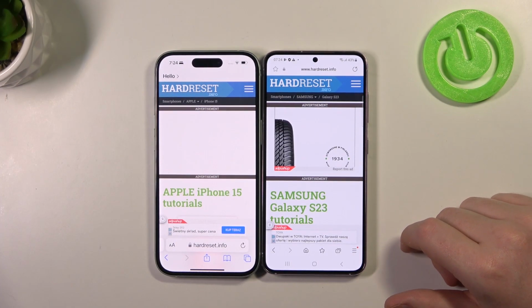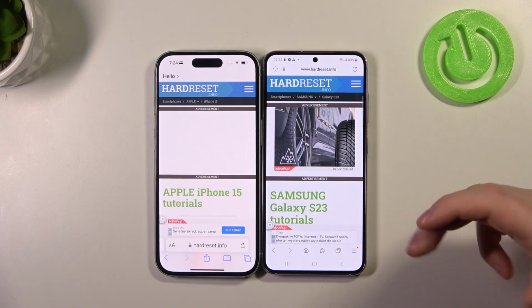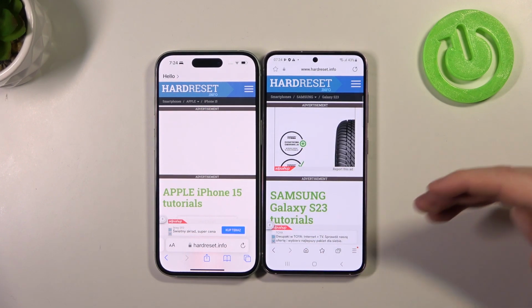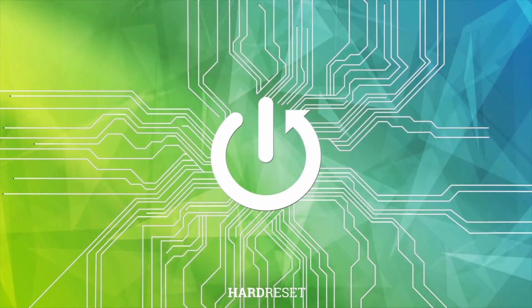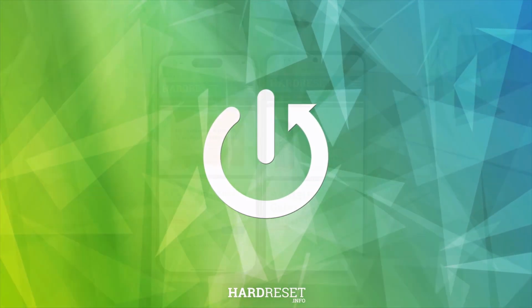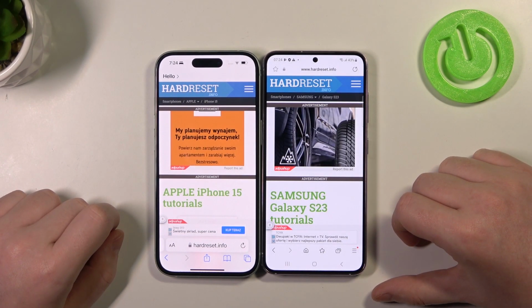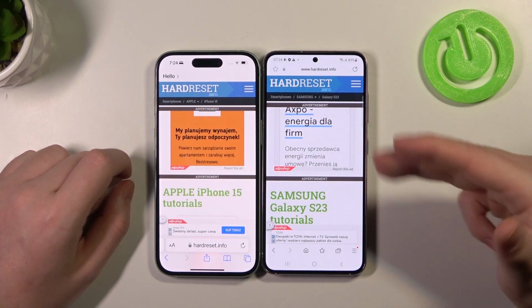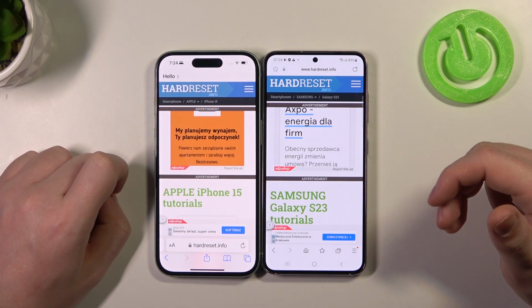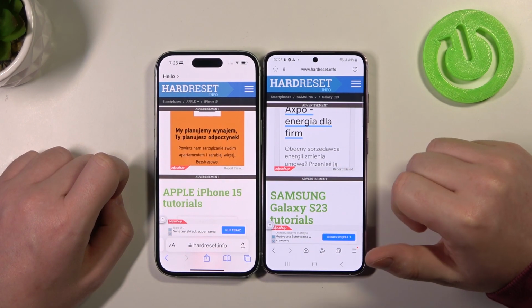Hello, in this video we'll be comparing the display screen protection between Apple iPhone 15 and Samsung Galaxy S23. And to do this, I visited our website HardReset.Info. Now on both of the devices we have the corresponding page open. So on Samsung Galaxy S23 we have the page with this device, and on iPhone the same thing.